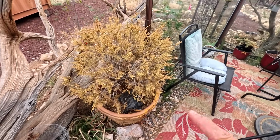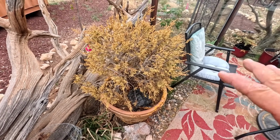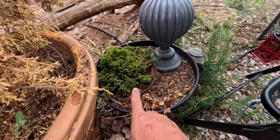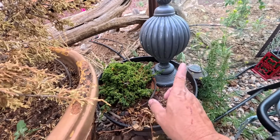I think what I'm gonna do with these pots is just do annuals. Usually I don't like to plant annuals because we have a shorter season here, so I don't get to enjoy them as long. But something's gotta be better than what's in these now. This juniper survived here, but I think I'm gonna transplant that out into the landscape.